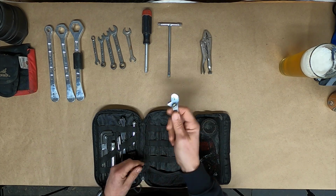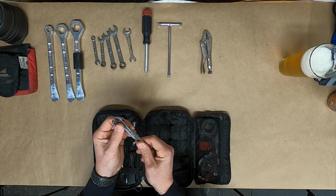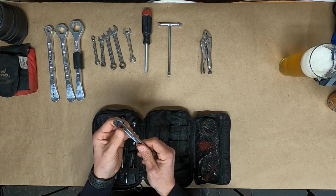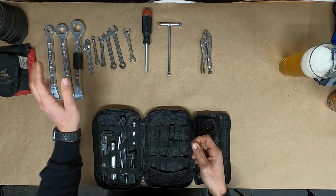I carry this little cute tiny crescent wrench. It's adjustable, obviously, right? And it can get into places that other wrenches can't get into, especially if you're trying to hold the back of a bolt or something. Super handy.